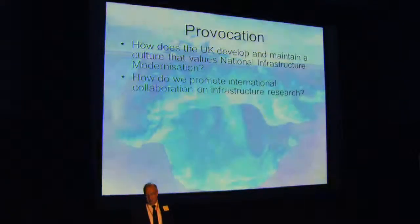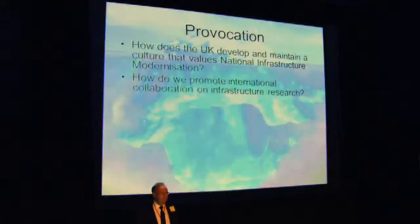And I sense that actually in Australia, from what I've heard, you have a better position than we have in that regard. So I'd be very intrigued to know, either historically or whether politically, you managed to drive that agenda to where it is. I think we do need to promote international collaboration on infrastructure research. It's not only a niche subject, it's a vitally important niche subject, but it touches almost every other discipline out there.